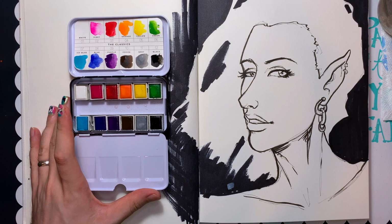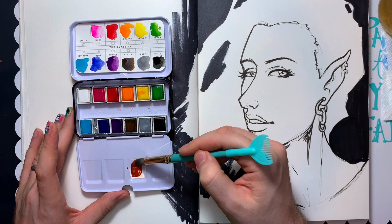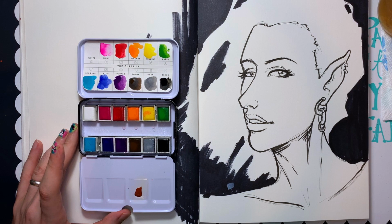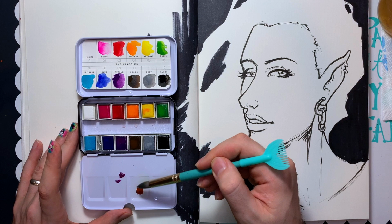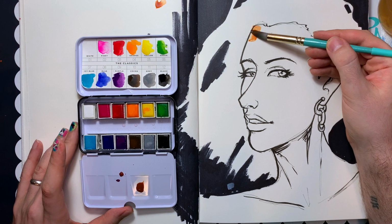So let's create a skin tone. Start with orange, because I love orange. Touch of yellow, bit of red, bring in some brown. What are we looking at? Ooh, that's kind of nice. Let's put a little bit of a cool tone in there, maybe a touch of purple. Touch more, and some water.